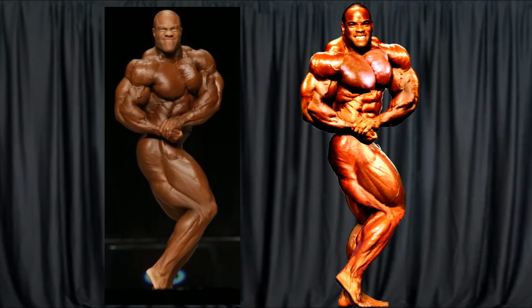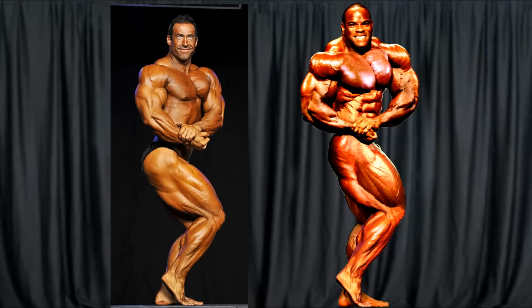Phil "the Gift" Heath once again gets his name thrown out here for the hamstrings and the glutes. I do not believe that Rubiel had quite the impact in the glutes and hamstrings that Phil the Gift Heath had. So this is perfect. And of course, Eric Frankhauser again for the calves. Nobody even comes close to this guy.